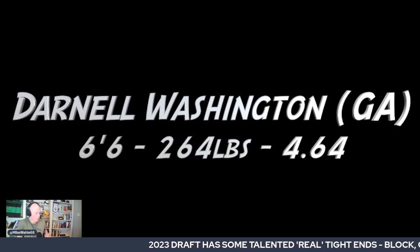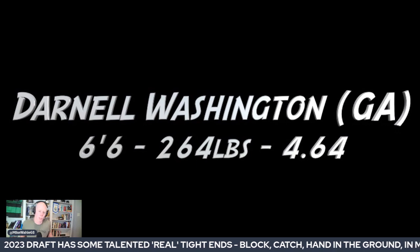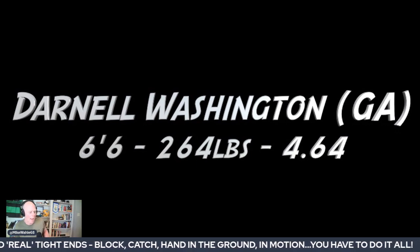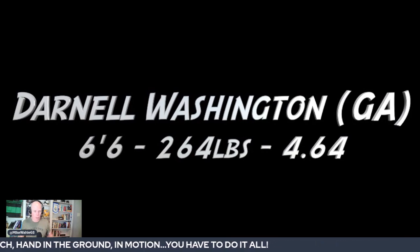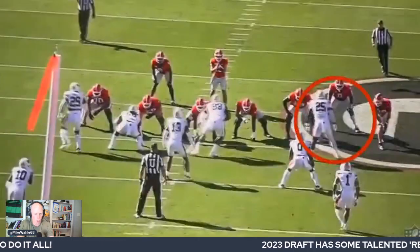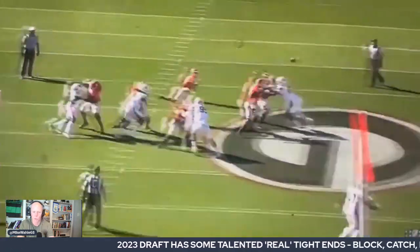Absolute specimen just from a physical standpoint. Speaking of specimens, Darnell Washington from Georgia, 6'6", 265 pounds, ran a 4.64. Combine speed was off the charts. I think it surprised everybody. This is what we used to call a grown ass man. Look at that dude. Number 0, smooth in transition.